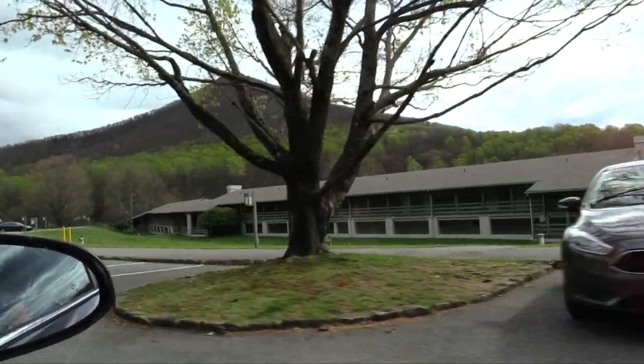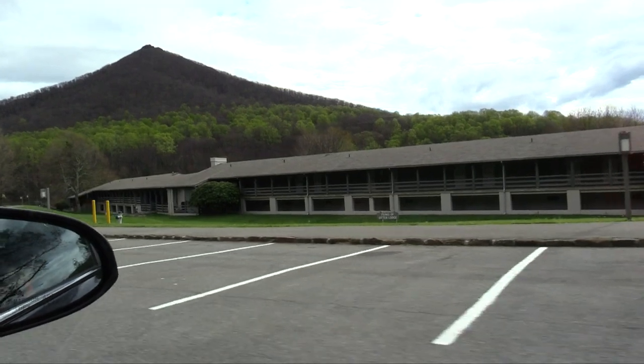There's a restaurant inside of there, which we will hit up later tonight. By 9 o'clock, don't forget. They do have a bar, so we can hit that up later. Adults can get some adult chocolate milk.